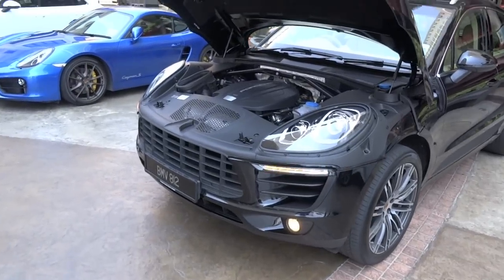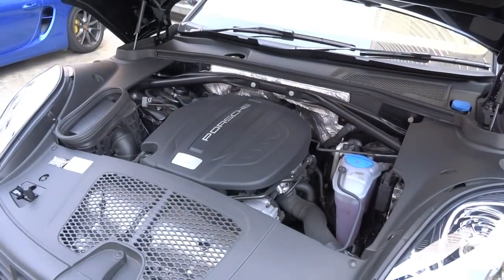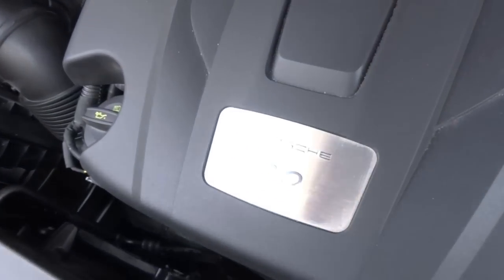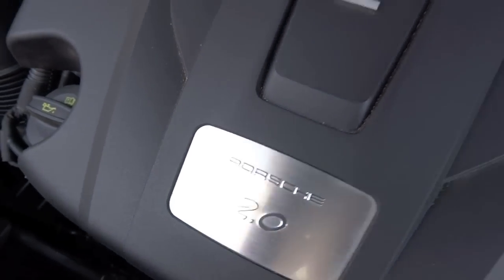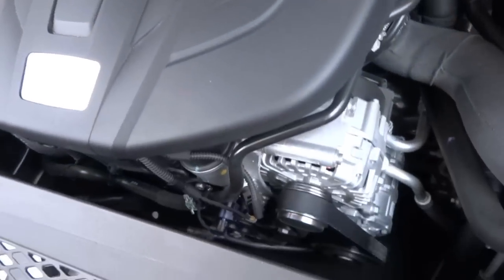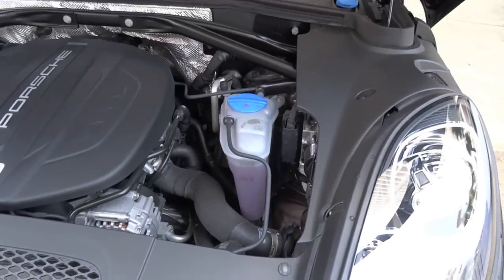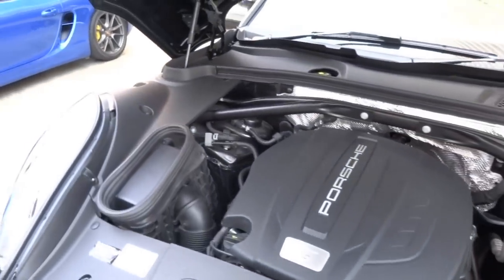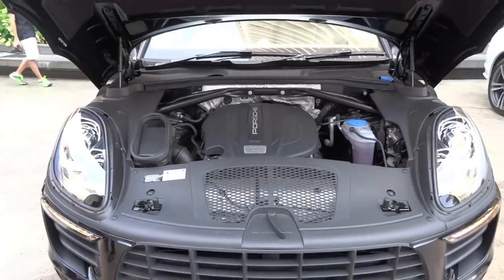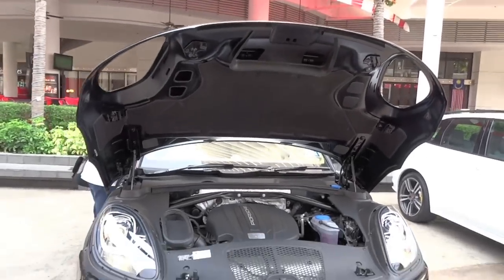This engine is available in select markets, and one of them is Malaysia. Using a reworked version of VW Group's 2.0L turbocharged inline 4 found in various products, the Macan 2.0L turbo is the first Porsche to use a 4-cylinder engine since the Porsche 968 of the early 90s. Displacing 1,984 cubic centimeters, this engine features dual overhead cams, 16 valves, direct injection, and variable valve timing to produce 237 horsepower from 5,000 to 6,800 RPM and 350 Nm of torque from 1,500 to 4,500 RPM.